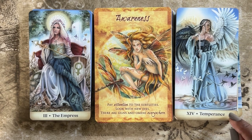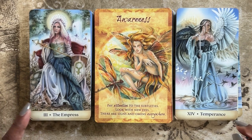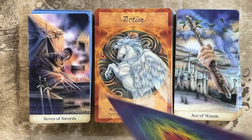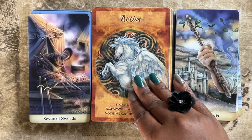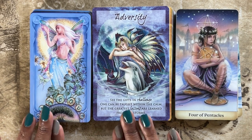The Empress and Temperance with awareness, and I love the gold on this card because we don't get the gold we normally get in the Empress card, so this brings it in. Action with the Seven of Swords and the Ace of Wands, and let's just do one more. Adversity with As Above and the Four of Pentacles. Look at that.